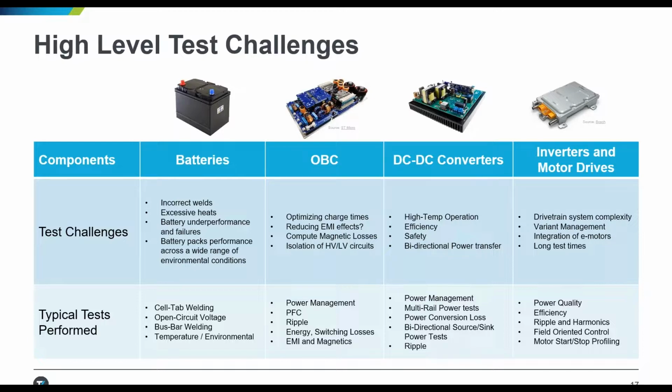And also these battery packs are exposed to a wide range of environmental conditions and therefore need to be tested for performance. So some of the typical tests that are performed include cell tab welding, open circuit voltage, bus bar welding, temperature and environmental testing, and so on.